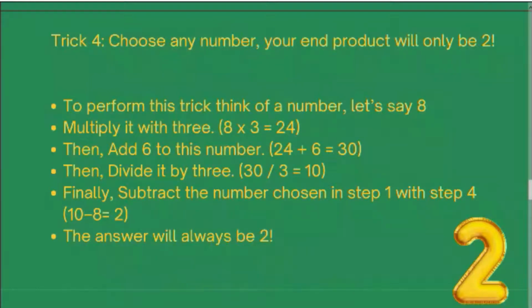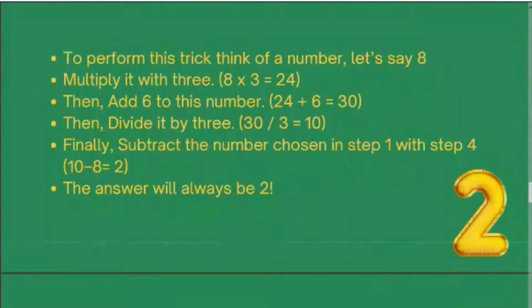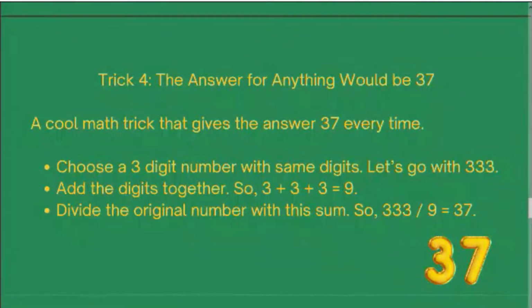Okay, did you guys like this trick? Okay, perfect. Let's move on to this one. You're gonna love this. Thank you. It's amazing to know that all of you love this trick. Okay, now the next one.